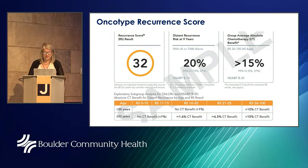These genomic tools we're using every day in the clinic, and even this last year the indications for them have expanded, and it really allows us to hone in on the appropriate treatment for each individual, honing in on who benefits from more aggressive treatment with chemotherapy, improving the cure rate, and who doesn't benefit from chemotherapy.